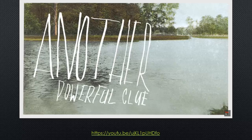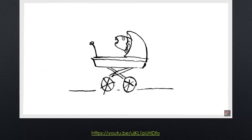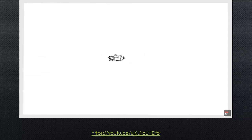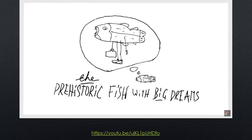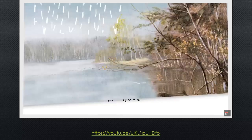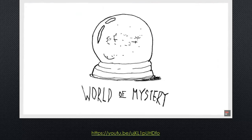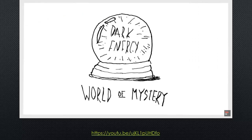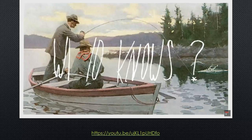There's even another powerful clue, in that unlike most fish, coelacanths don't lay eggs, instead giving birth to live young pups, just like mammals. And this prehistoric fish will continue to provide us with fascinating information about the migration of vertebrates out of the ocean over 300 million years ago. A journey that ultimately drove our own evolution, survival, and existence. Today, the coelacanth remains a symbol of the wondrous mysteries that remain to be uncovered by science. With so much left to learn about this fish, the ocean depths, and evolution itself, who knows what other well-kept secrets our future discoveries may bring to life?